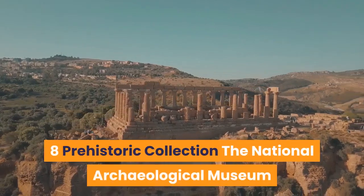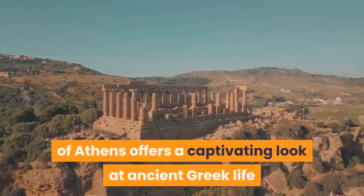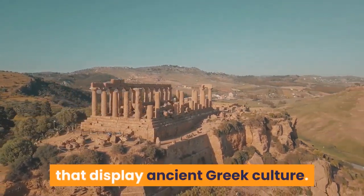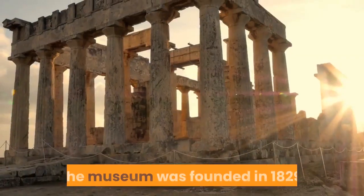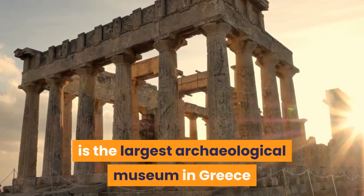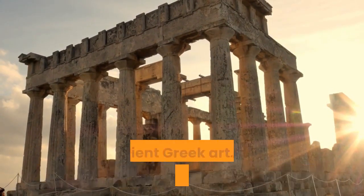8. Prehistoric Collection. The National Archaeological Museum of Athens offers a captivating look at ancient Greek life and houses more than 11,000 exhibits that display ancient Greek culture. The museum was founded in 1829, is the largest archaeological museum in Greece and one of the most important in the world in relation to the preservation of ancient Greek art.